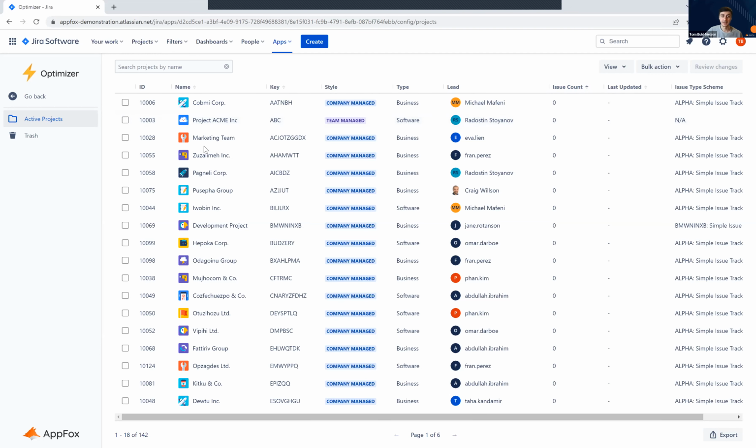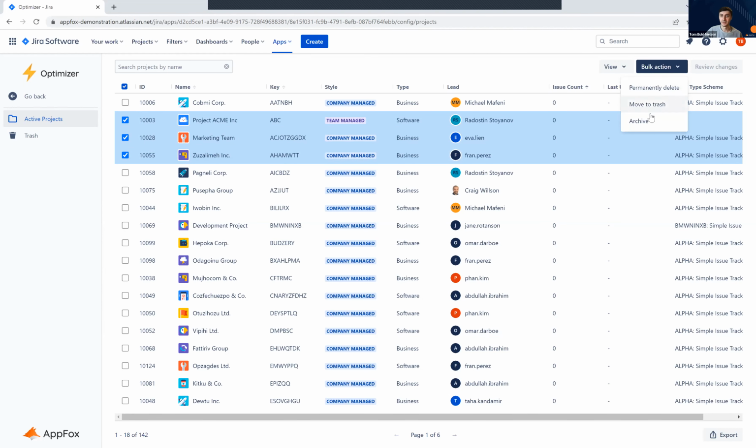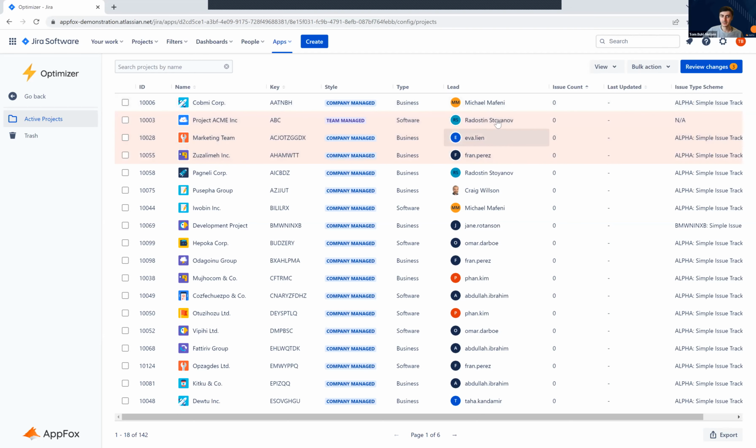So to action those, all you do is select the different projects that you want to apply an action to, head over to the bulk action menu, and there you can see the bulk actions available for the smart table you're on. So in the case of projects, we have permanently delete, move to trash, and archive. So if I select move to trash, for example, you'll see that those three projects have had this red background applied to them. And this indicates that this change, moving those three projects to trash, hasn't actually been saved in Jira yet, but rather those changes have been added to a queue.